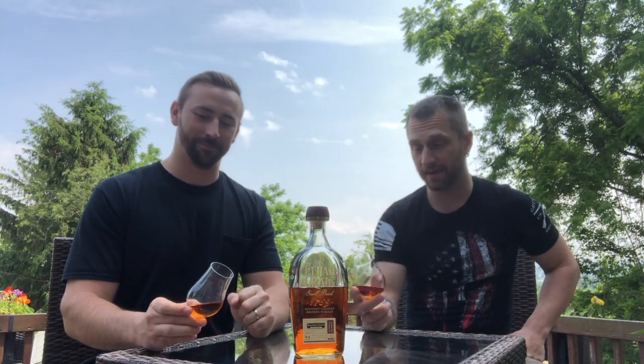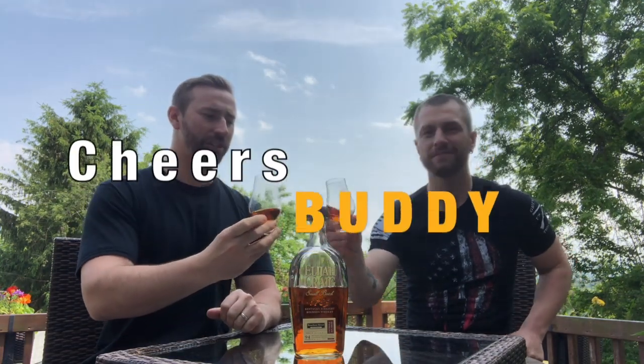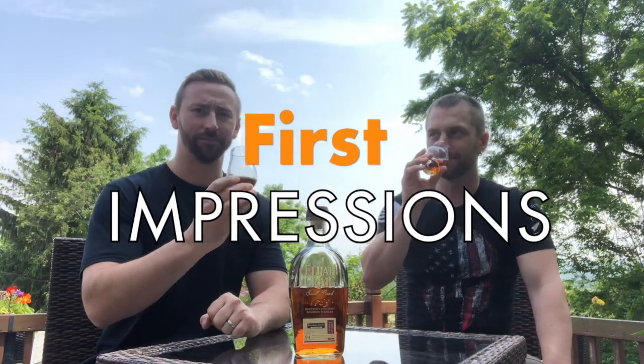When I first got into bourbon, this was one of my go-tos for a while. It's been a couple years since I had it, but man, look at that color. The color's gorgeous. Holy moly. Let's see what we got on the nose, buddy. All right, cheers. So what do you got on the nose?